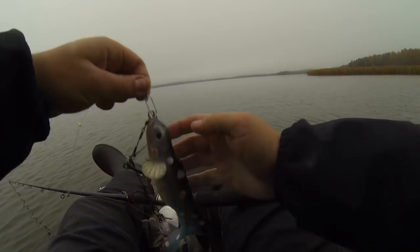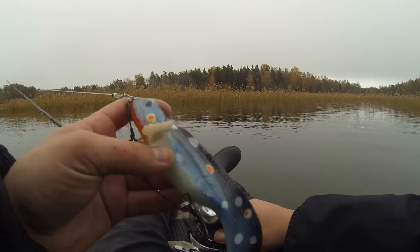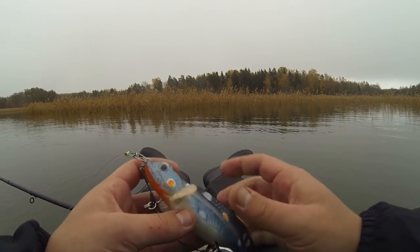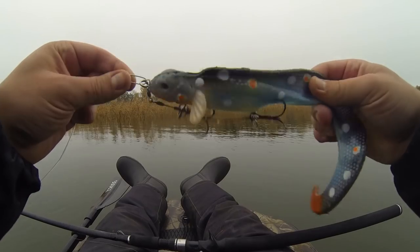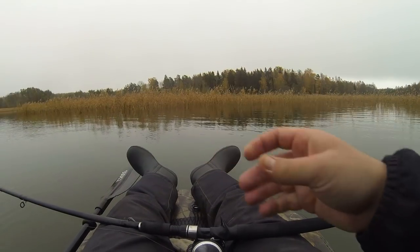Trolling fish is better than no fish. Next spot is up for the count, now after I just caught that fish trolling. So now I'm gonna see if this one works in here in the weeds as well.